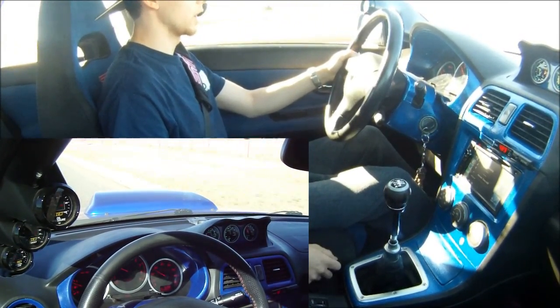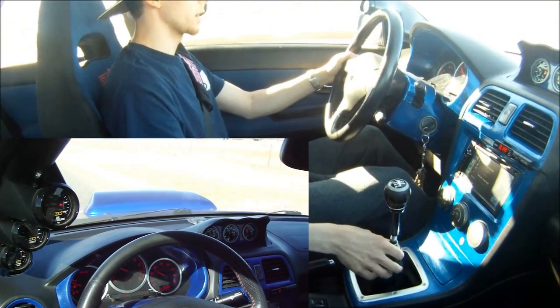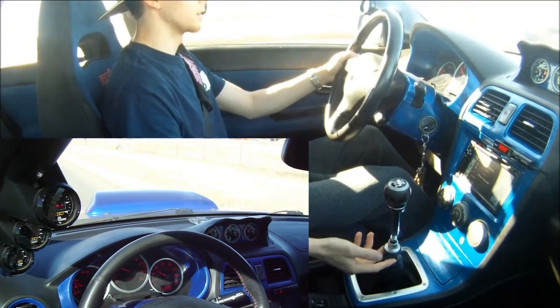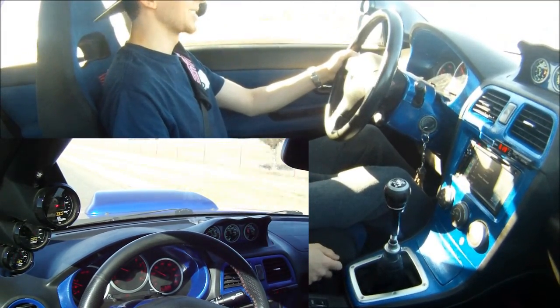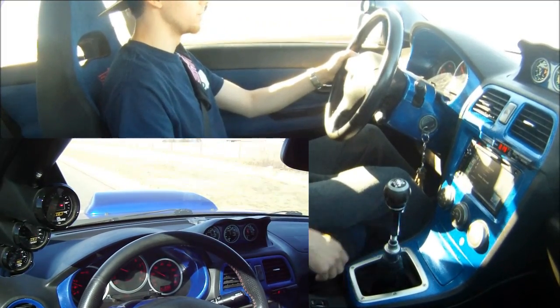As you might be able to tell, it actually rattles on this little reverse lockout ring, so I have to hit it. There you go. I'm going to try to have one of my friends actually make a better one.